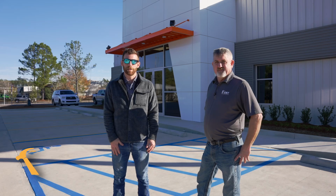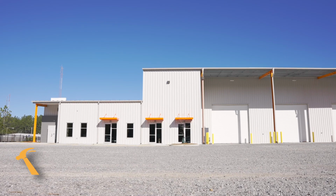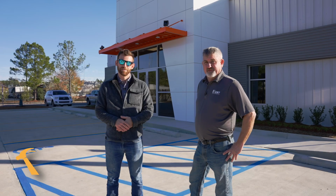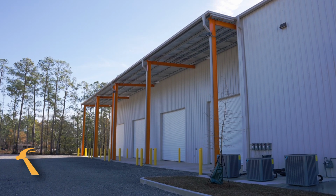How's it going, guys? I'm Jake Palmazzano, project manager. We're here at the recently completed Scott Equipment in Mandeville, Louisiana. I'm Casey McGinnis, the senior superintendent for the project. We're here to walk you guys through to show you what we built over the last few months.